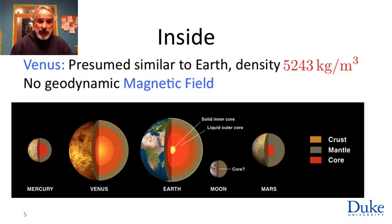I should mention that the animation we just saw was not actually designed to demonstrate where Mercury came from. It was an animation of an event, the outcome of which we thought we had seen in some extrasolar planetary system, but it works well to describe what we think happened to Mercury.